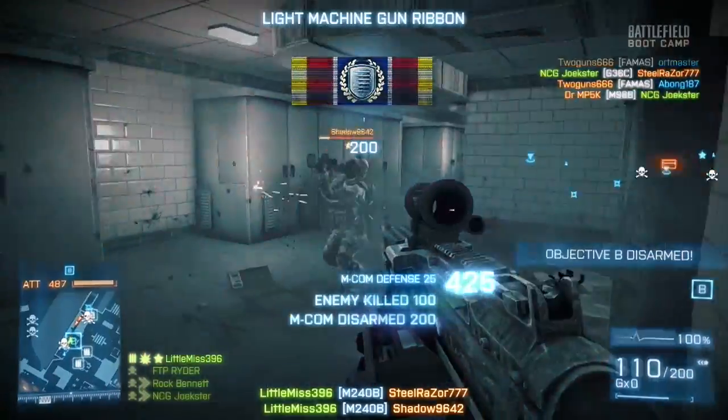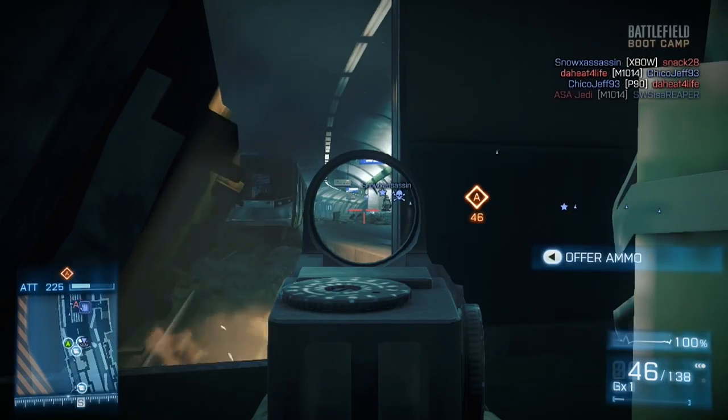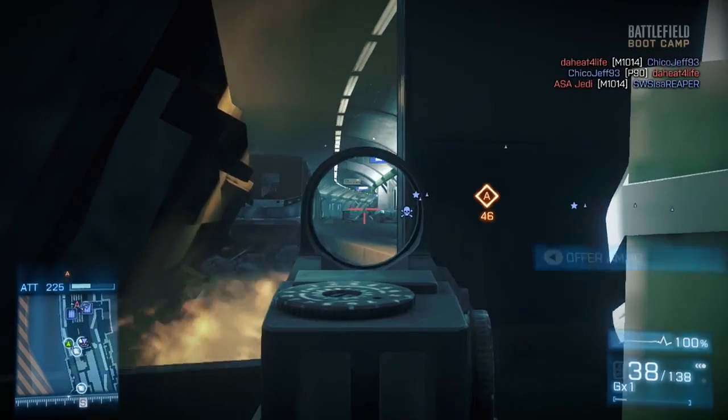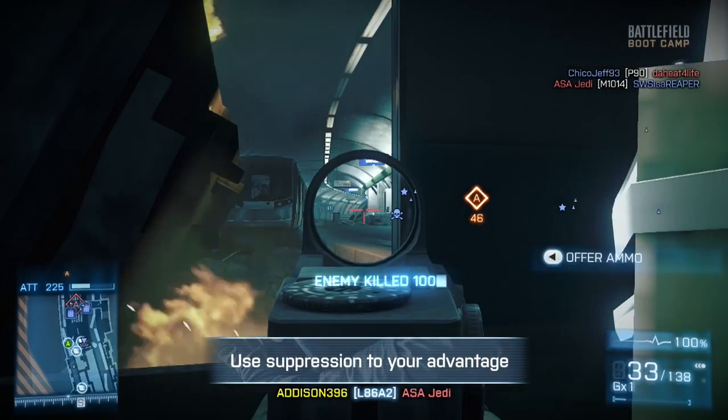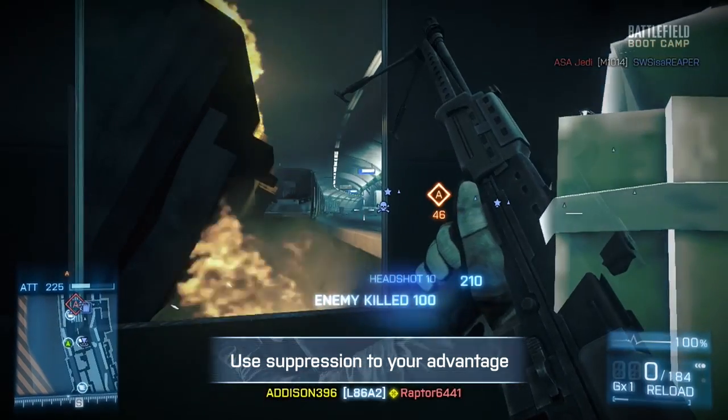Well, exactly. You can give the impression that there's more than one person there. If you're being attacked and you're trying to defend a position, if you just spray at the enemy, they're going to keep their head down, not only because they don't want to die, but once again, that suppression mechanic that we get in the game, which I personally quite like. I try and take advantage of it quite often.